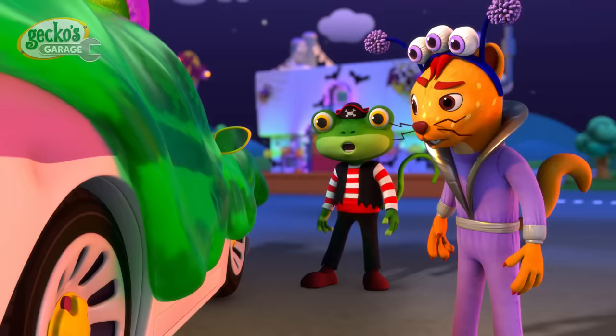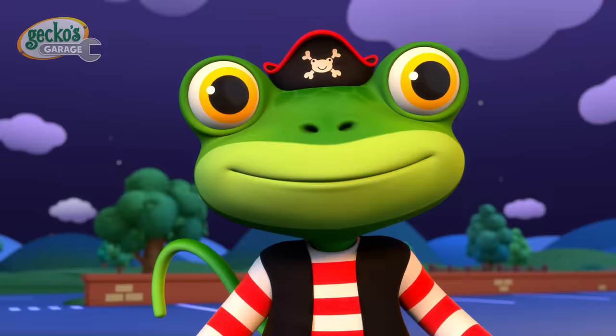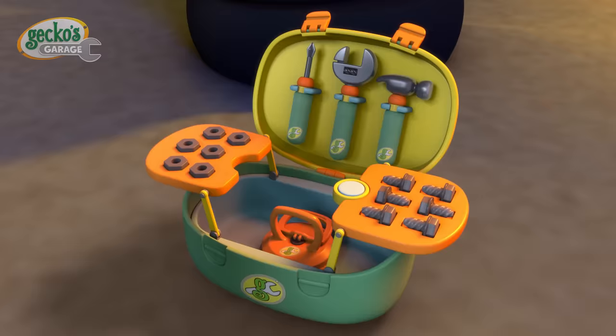It's only a dent and an easy fix. Why don't you help me? Does it mean I get sweets quicker? A team that works together eats sweets together. What tools do we need? Suction cup.